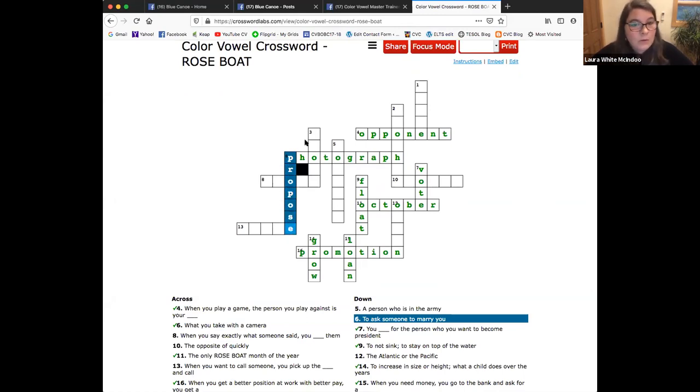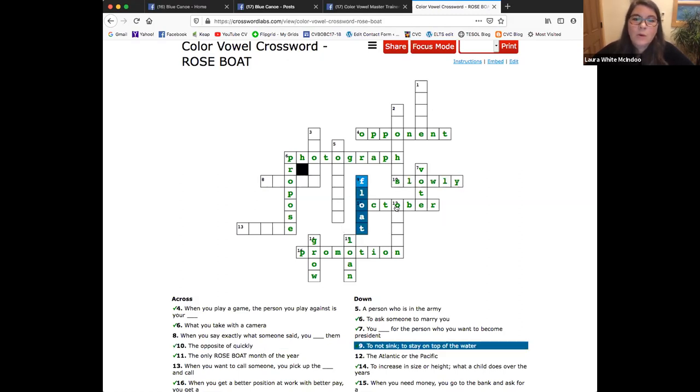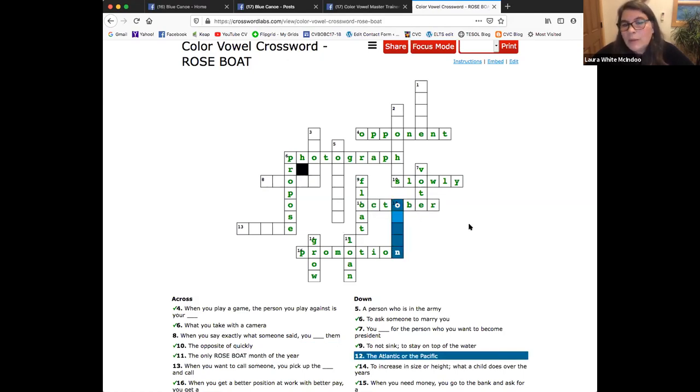Is it with an O? Which it is in a lot of places, but there are other ways to spell it, like in nine down right there. To not sink, to float. Yeah. So O can also be spelled O-A. So you can learn a lot by doing these puzzles. It can check your mistakes.